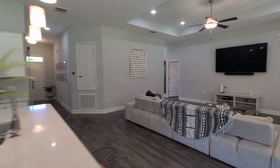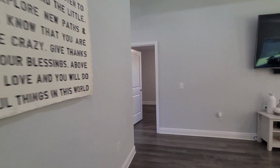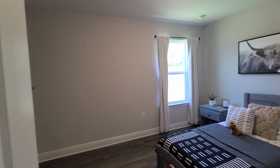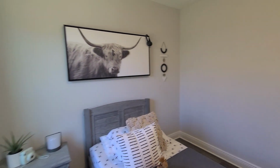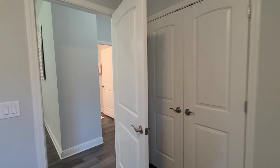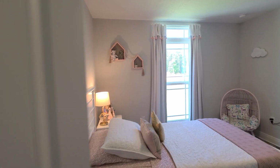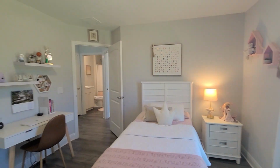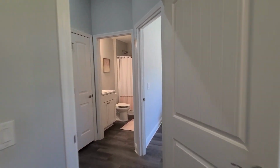Just across the way, we have our 3 additional bedrooms and bathrooms. And vinyl plank flooring throughout the entire home, so no carpet. Nice and clean. This is our first bedroom here. And then we have our second bedroom. On the front side of the house. And then our third bedroom here.